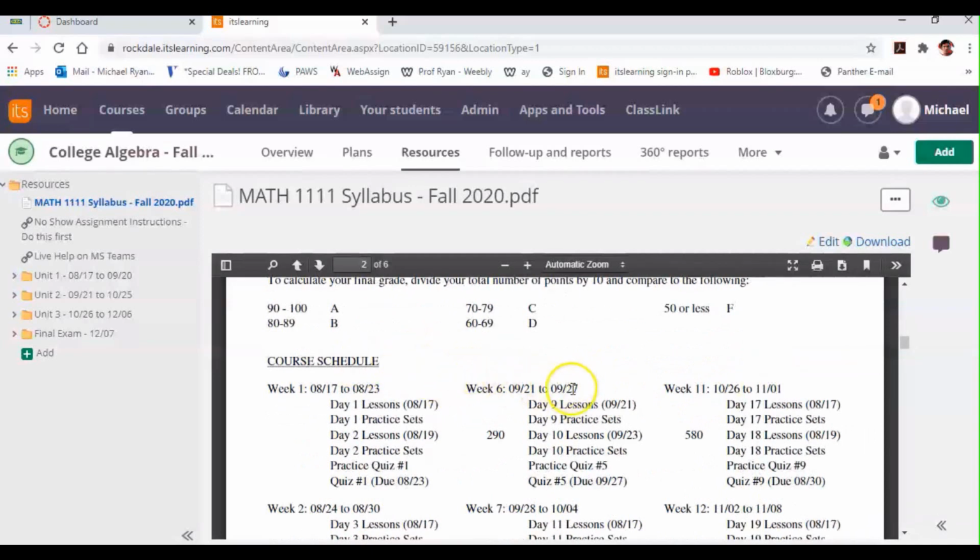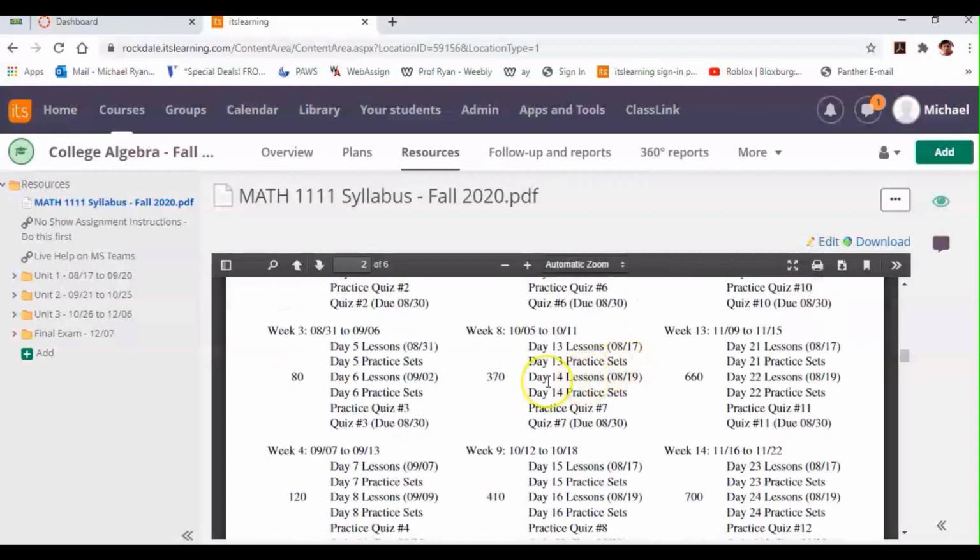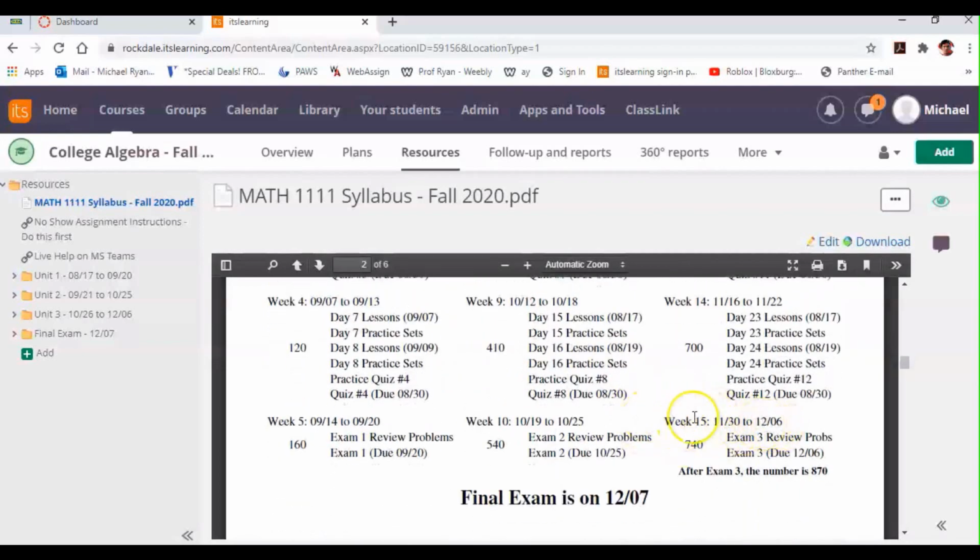So then we have the course schedule. This is the part that I think you should probably print up and keep in your notebook. You can see I go week by week. In week 1, you'll do day 1 and day 2, you'll do the lessons and you'll do the practice sets. And at the end of week 1, you'll take a quiz. But before you take that quiz, you'll do the practice quiz so that you can get some practice and be ready for the quiz. And it has all the way through week 15 down here.